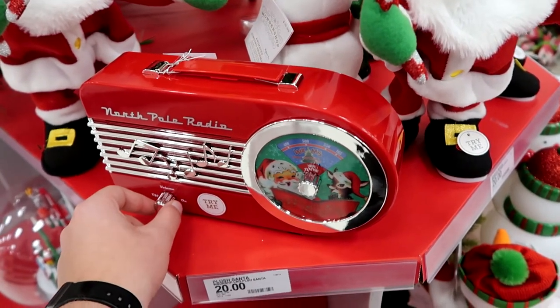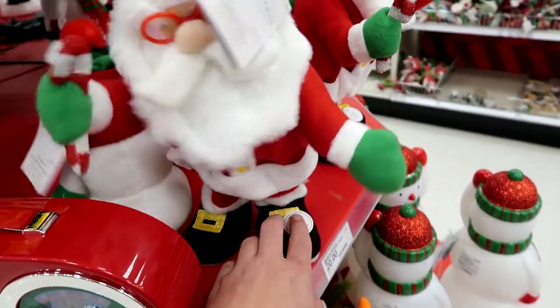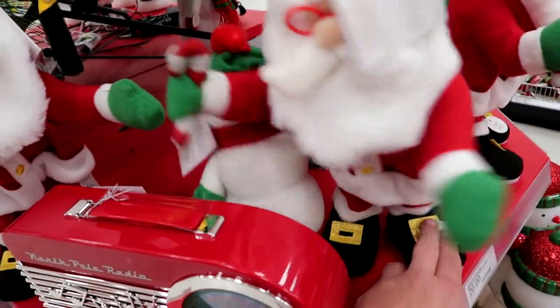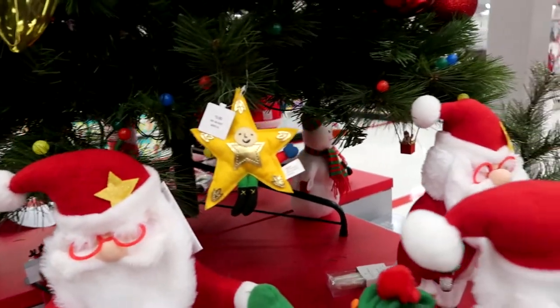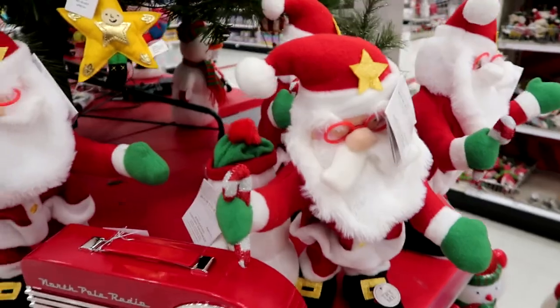They got jams going on. And there we go. We got Dancing Santa. Oh, he's beating up the snowman. Oh no, Santa, stop. And then there's like this cursed image behind him. I don't know what's going on here at Target. But please don't beat up Santa. Stop beating up the snowman.